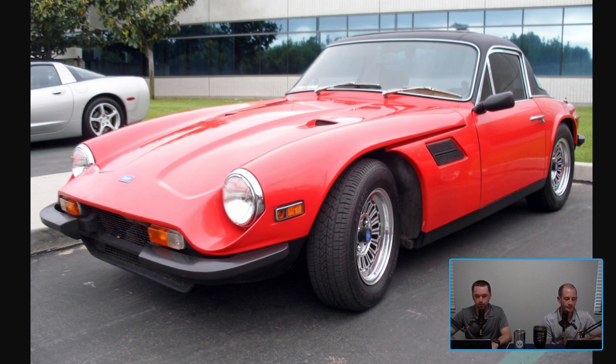You do have a 2.5 liter normally aspirated straight six, and you have twin Zenith carburetors. We got good old carburetors. We don't even have fuel injection at that point. It does have a peak torque of 133 foot pounds of torque. And the peak torque is at 3000 RPM while the peak power is at 5000 RPM. How weird is that? That's a really weird torque curve there.